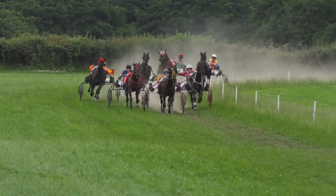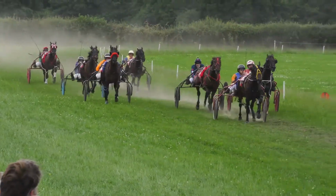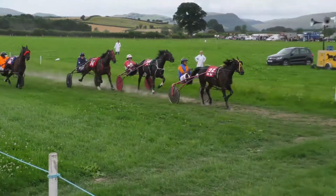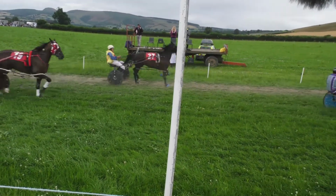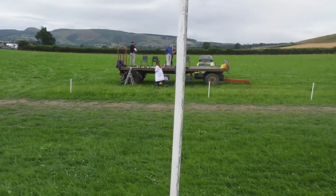It's Lewin's Mercy on the inside of Whiskey and Water. Here comes Danny's Gift up the inner. Then we've got Journal Yankee on the outside. But it's Lewin's Mercy and Johnny James that win it. Danny's Gift is second. Third there is Whiskey and Water. Fourth, I think, Journal Yankee. That will be our 4 finalists.